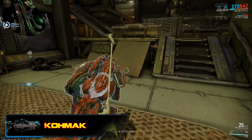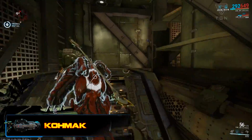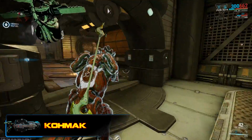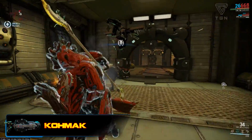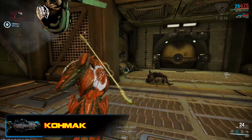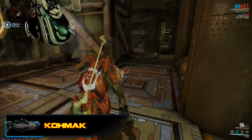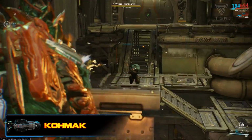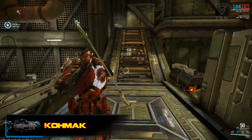Obviously the weapon does have downsides, and for sure it's not perfect. That initial low damage means that you're almost always going to need to charge it to get decent damage from it, which in turn means that the weapon absolutely blows through ammo like there's no tomorrow, making ammo mutation pretty much mandatory. The Kohmak also has some pretty hefty build requirements.